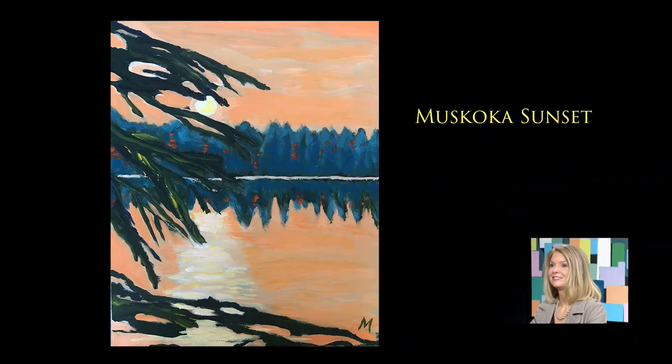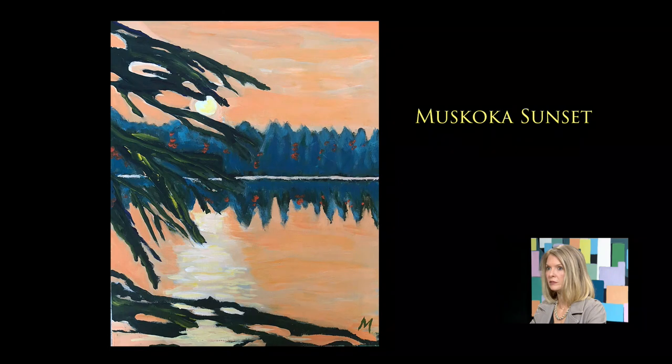Well, this is a completely different color palette. It also was reminiscent of my trip to Canada in the Muskoka Lake area, and this was at sunset. I got to know the painter Tom Thompson, one of the Group of Seven there. Wow. And I looked at his paintings quite carefully, and there's a lot of bold foreground, and then as you can see, it goes back into the background and is much more faded, which gives you that feeling of depth. And then the sunset color.